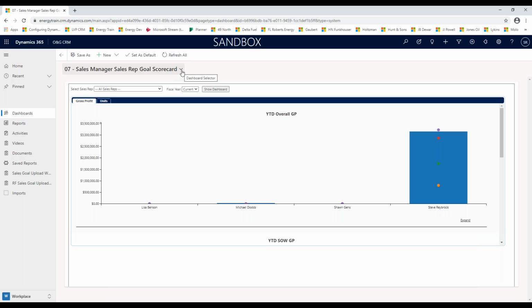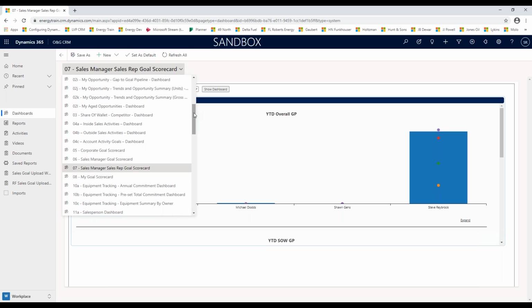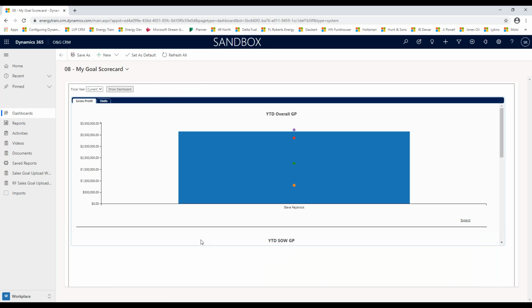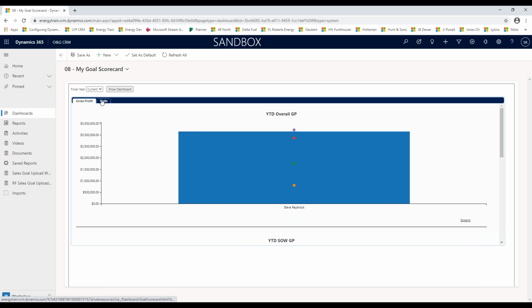Now, we wouldn't want everybody to have access to all these charts, but we do want to be transparent. We want people to see their goal and their actual, so everyone in the company would have access to my goal scorecard. So how does my stuff look? This is my gross profit for my customers' gross profits versus my goal. And again, I could have looked over at volume.